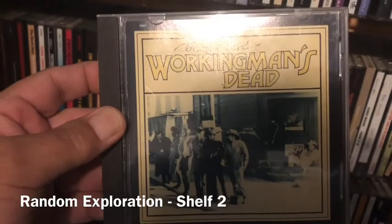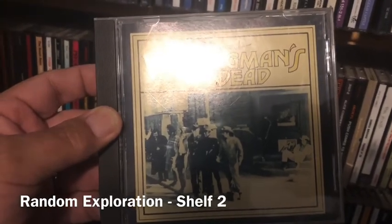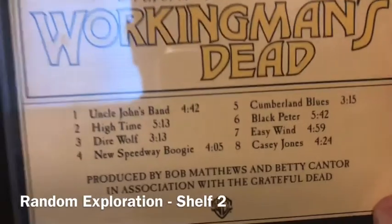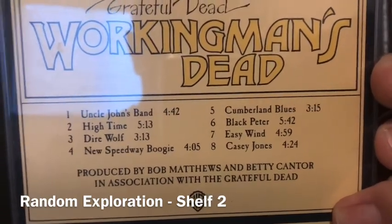All right, CD number 4, we got Working Man's Dead by the Grateful Dead. I bought this back when I was in college, but I really didn't appreciate it till maybe 3 or 4 years ago. There's a lot of country influences. Back then, I only liked the Grateful Dead's psychedelic work. So now I appreciate the CD a lot more than I did when I first bought it.